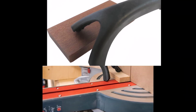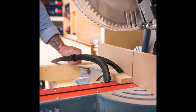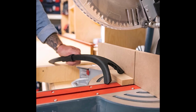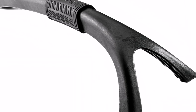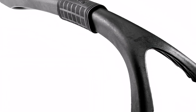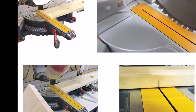Its ergonomic wishbone design ensures a comfortable grip, making it suitable for guiding workpieces of various sizes. By reducing the risk of dangerous kickbacks, this push stick significantly improves safety during operation. The zero-clearance tape, supplied in convenient 2-inch by 16-inch strips, enhances the precision of your cuts by creating a snug fit between the saw blade and workpiece.